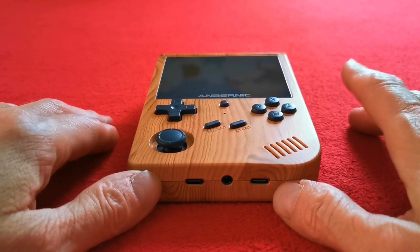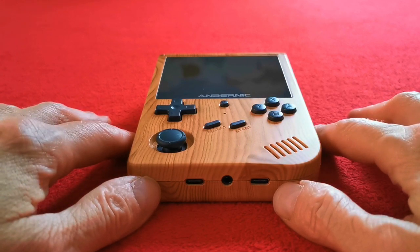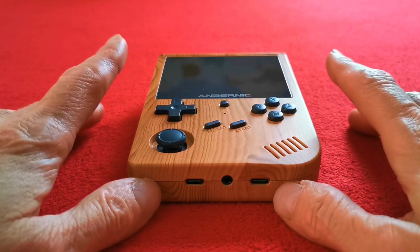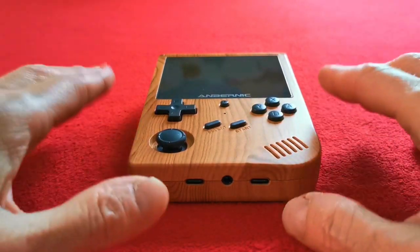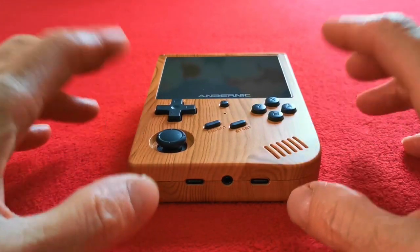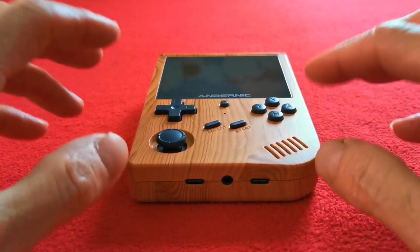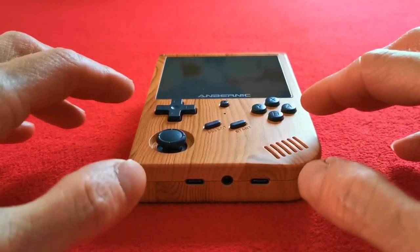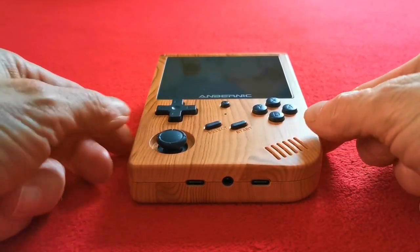Right, so here we go, guys. Here we are with the wonderful Anbernic RG351V. And as I keep saying, guys, I got the wood grain version, which is beautiful. I picked this one because I have such a lot of nostalgia for the old wood grain thing from the 2600, the woody, of course. Yeah, I love the look of this. I think it's fantastic. Won't be everybody's cup of tea, but you can get all sorts of other different colours. But this is the one I chose from TEMU.